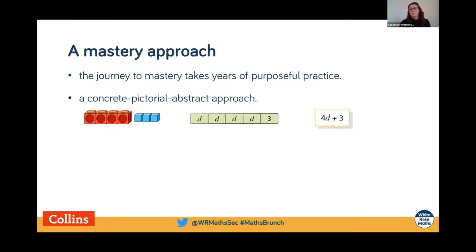And then finally, the abstract stage. So here we can see that we've got cubes and ones, we've got a bar model, and all of these represent the expression 4d plus 3. So to help teachers implement this approach, if you're not already, because secondary schools, I think there's a variety. Some secondary schools are quite well on the way with this sort of approach, whereas others may not be.